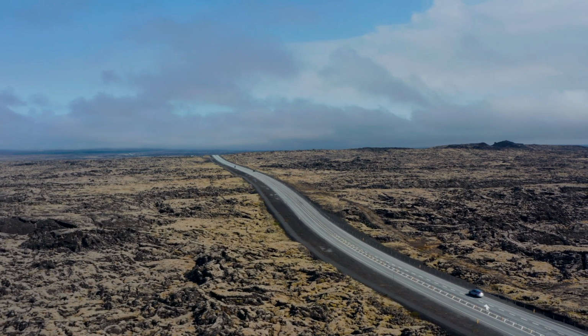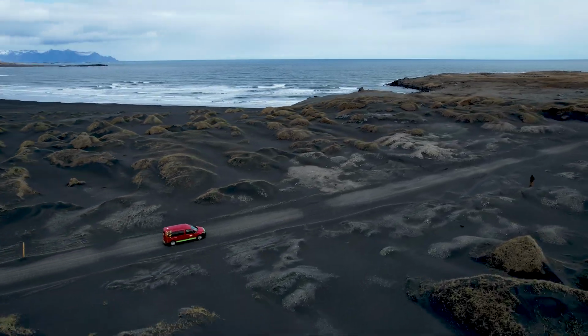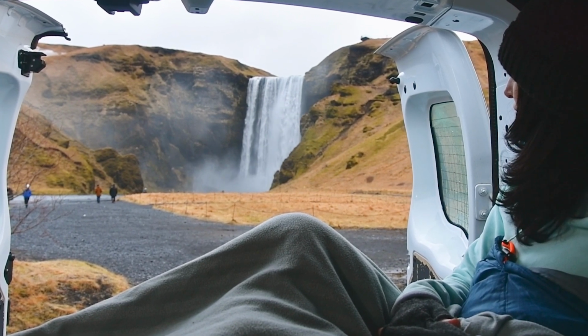I definitely recommend having your own car while traveling around Iceland, and I think one of the best ways to tour the Ring Road is by camper van. Camper vans are not cheap in Iceland, but to be honest, I think it's the way to go.